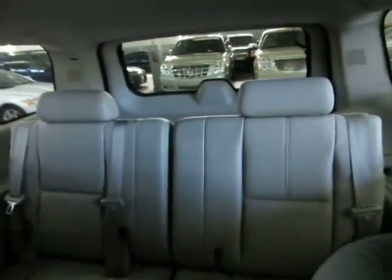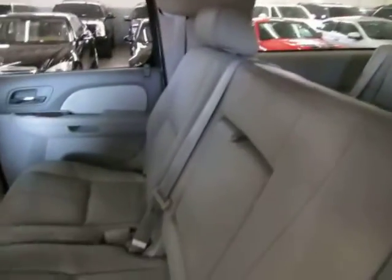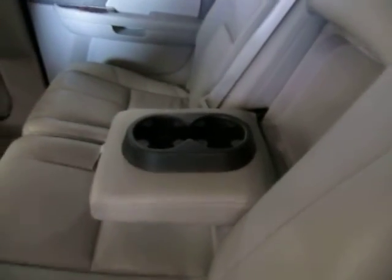Up in the top here, we got a set of AC vents and map lights for the middle row passengers, as well as another set of AC vents and map lights for the rear row passengers. 8-passenger vehicle, 2 in the front, 3 in the middle for a total of 5, and a full bench in the rear for 3 more for a total of 8. If you don't have a middle row passenger, you can flip this down and use it as an armrest or a cup holder.